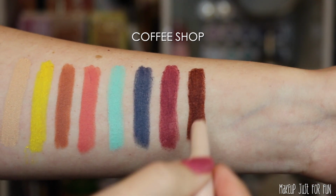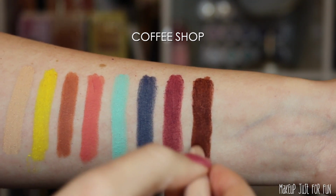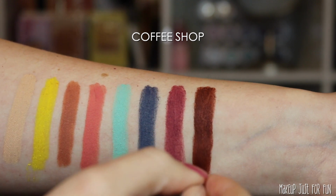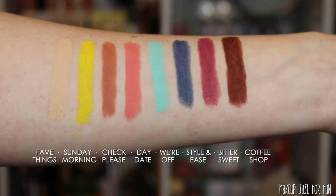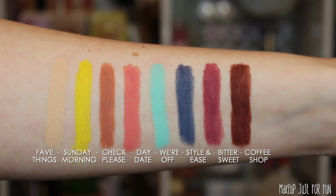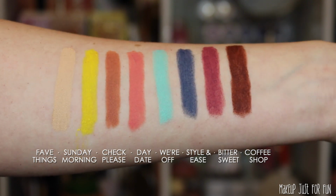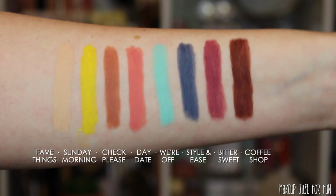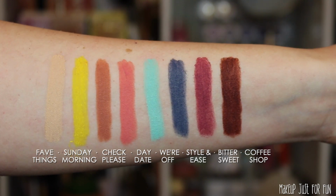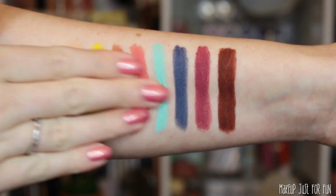This one's sort of in between for me. It's not quite as smooth and creamy feeling as the lighter tan brown color or the pink or the nude shade, but it's not quite as stiff and sort of patchy feeling as the yellow, blue, and purple shades. I'd say the same thing about We're Off, that pale turquoise color. It's sort of in between, not quite as smooth and creamy as some, but not as dry and patchy as others. So let's do a smudge test.